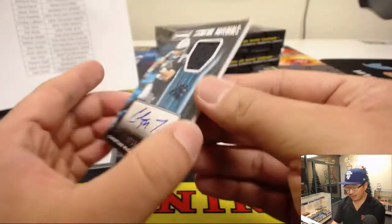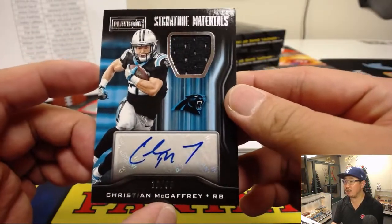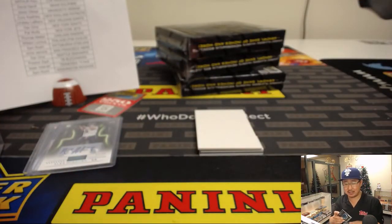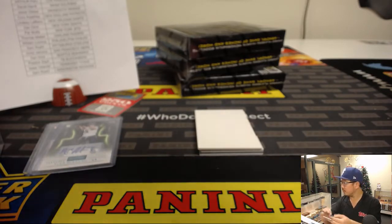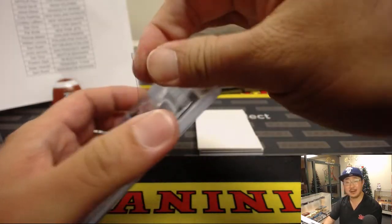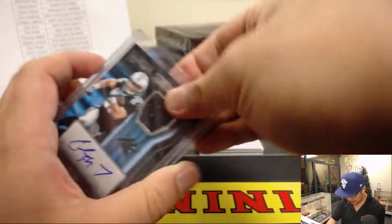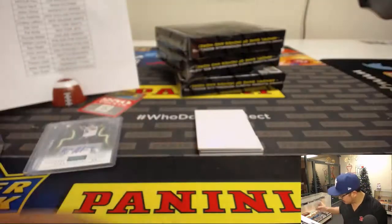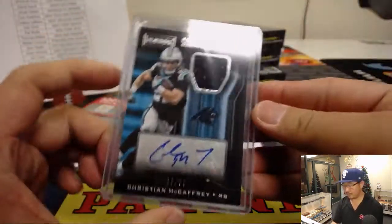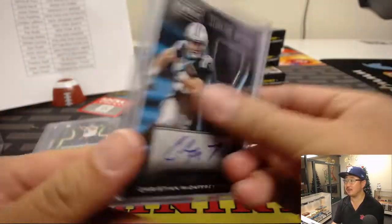Then we got Christian McCaffrey, jersey and auto, 19 out of 99, 1999, that's Prince. Michael Cohen, Panthers. That is not a top loader befitting of Run CMC. There you go. That's much better.